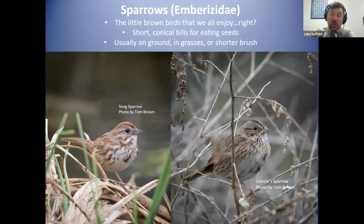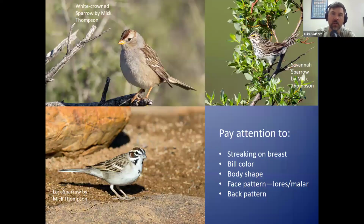When you see them actually in action, like I said, a Lincoln Sparrow moves around fairly like a mouse, and a Song Sparrow is much more deliberate. And a Lincoln Sparrow is just a little bit smaller, but you can't really see that in this picture. Here are some other sparrows to think about, and it gives you an idea of what the next things to look for are when you identify something in the sparrow family.